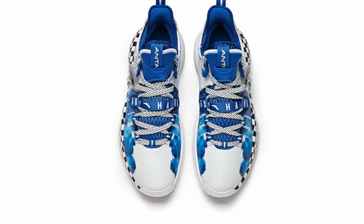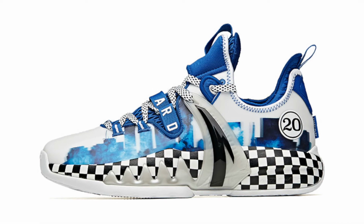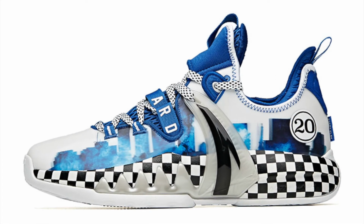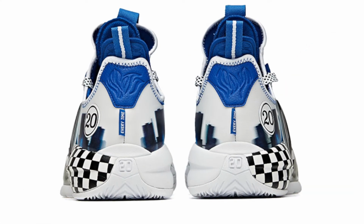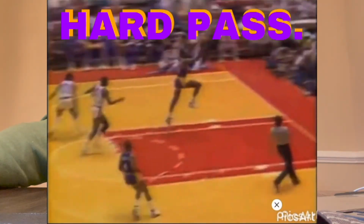So this shoe is supposedly tapping into Gordon Hayward's heritage or his personal history, since he's from Indiana. I guess he's from Indianapolis. That's supposed to be indicative of the Indianapolis 500.